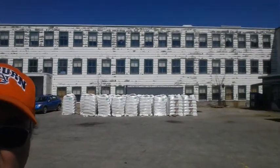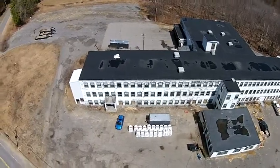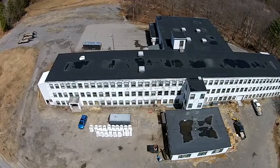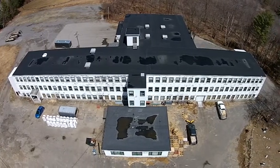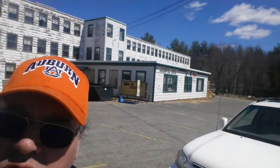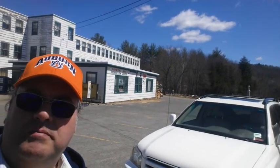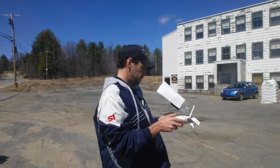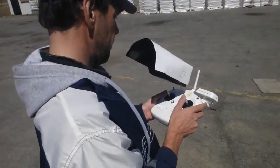And high above is the eye in the sky. It's currently used as a redemption center, and so it's nice to see the old mill building still in use. And as you can see, Brian is controlling the quadcopter. And I don't know if you can actually see what he's doing, but I'll try to give you a little bit of a shot.